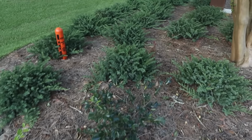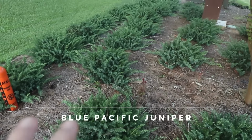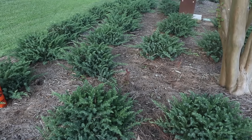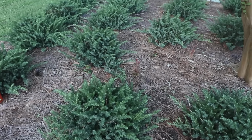These are blue Pacific junipers, and these are probably my favorite ground cover junipers right here. These will fill in. All of this is newly planted. Keep that in mind. What you're seeing here is a fairly new installation. So these will eventually fill in right here. I've always liked blue Pacific. I think it holds up better than blue rug.